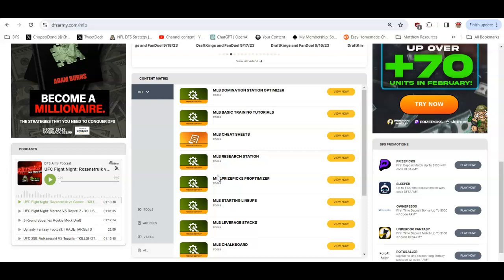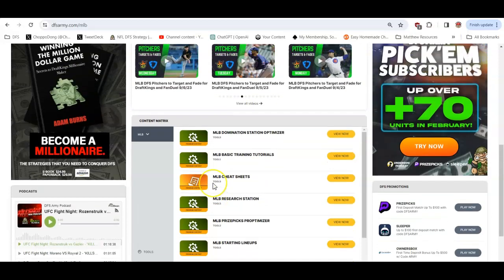Hey, when's the player props video coming out? Or the starting lineups up? Or the leverage stacks up? Look at the Content Matrix. It'll tell you if it's still coming or if it's live. Okay, so it's a really, really easy way for you to take control over your own research process based on the timing at which these tools go live.